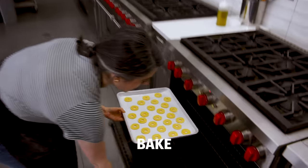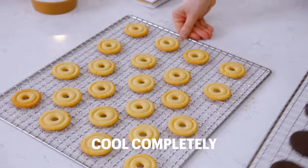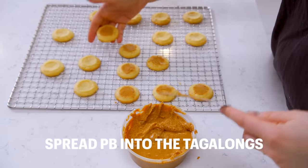Bake all the cookies on the center rack in a 350 degree Fahrenheit oven until very lightly golden on the bottoms. Remove from the oven and let cool completely. To assemble the cookies, use a small offset spatula to spread a small amount of the peanut butter filling into the central depression of the Tagalongs.